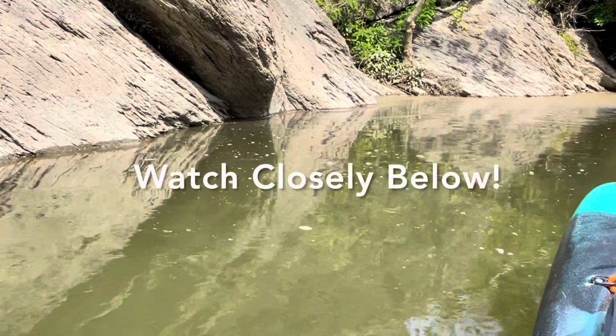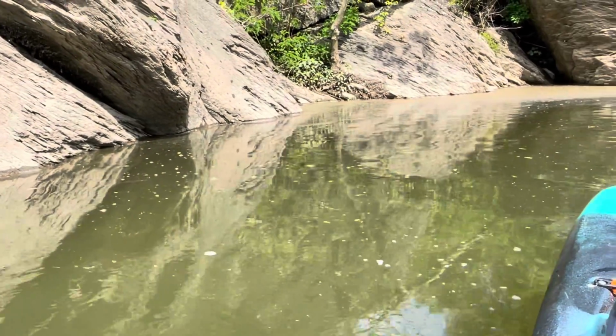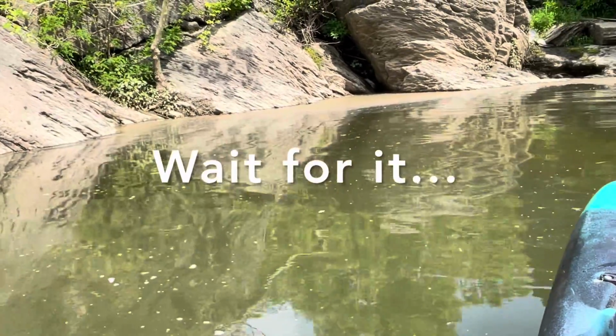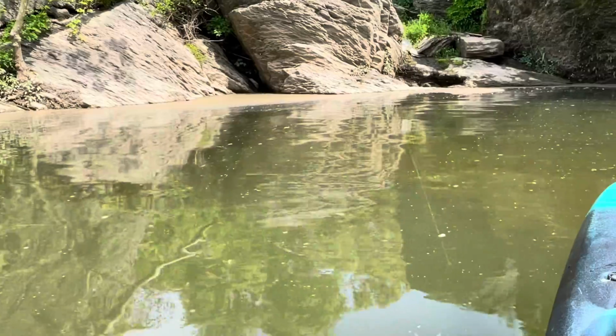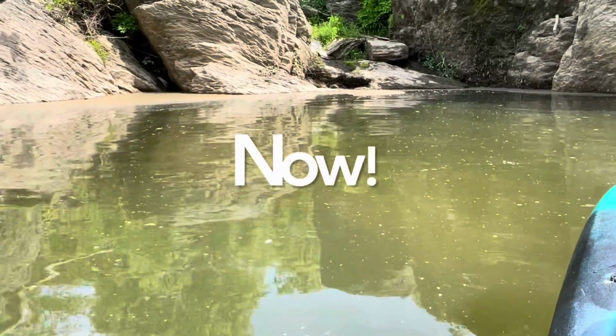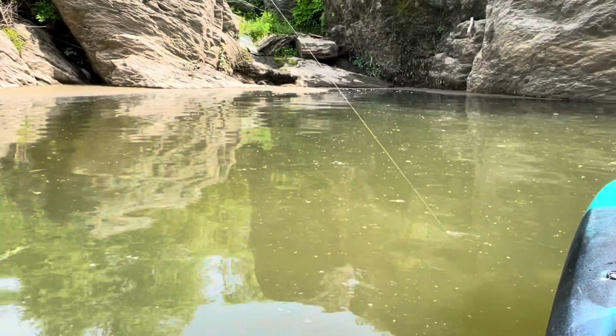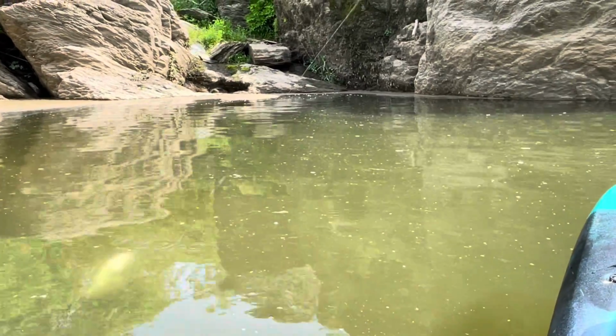I found another nice deep hole. You have to watch this closely because you'll see the shadow of the bass. It was huge, but I lost it. And expletives came out that you won't hear. Boy, good hit, good hit. Come on, come to the boat. Oh!